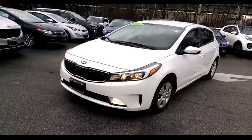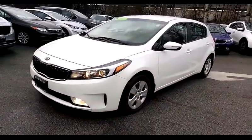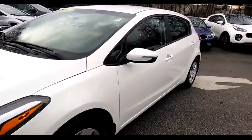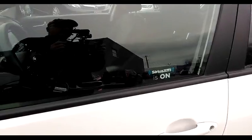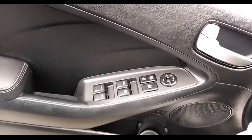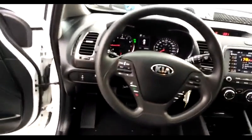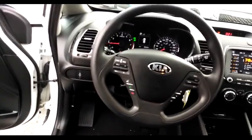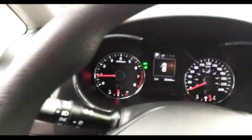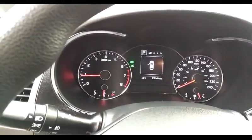Really nice white color. As we go down the car, Sirius XM is on, which indicates that you get 3 months of Sirius XM radio included with this car. To try it out, power windows, locks, and mirrors. Some of the controls. And on the steering wheel, we have the audio and cruise controls. Car only has 25,044 kilometers.